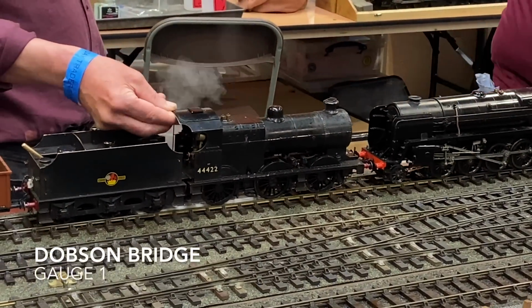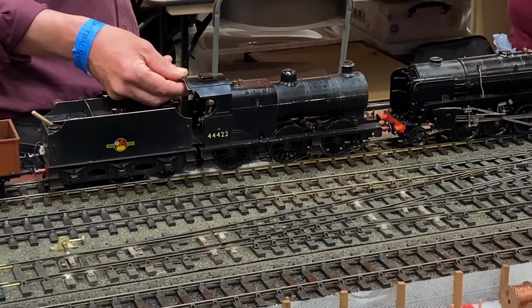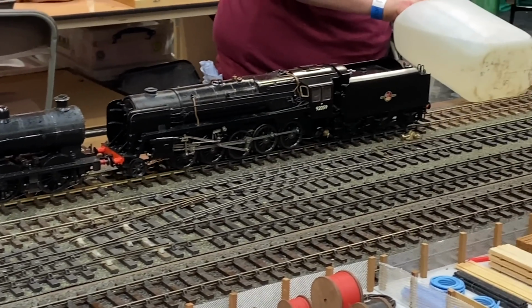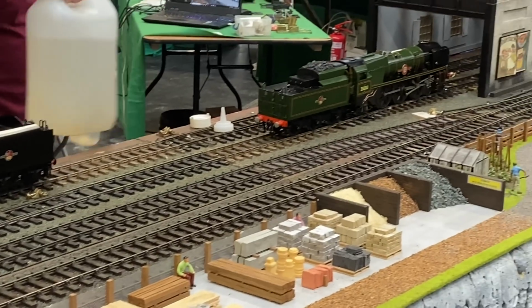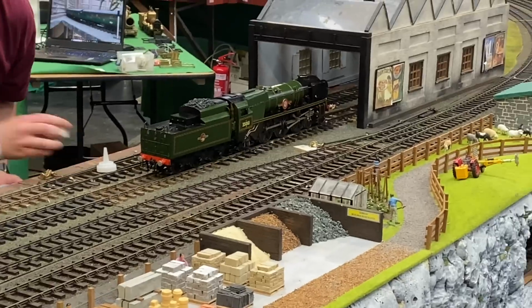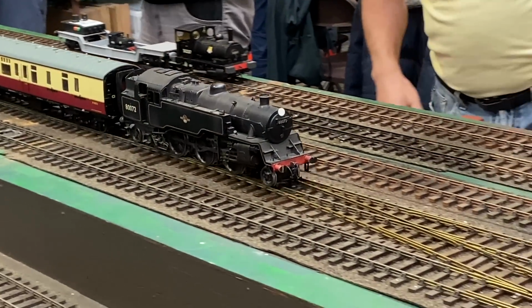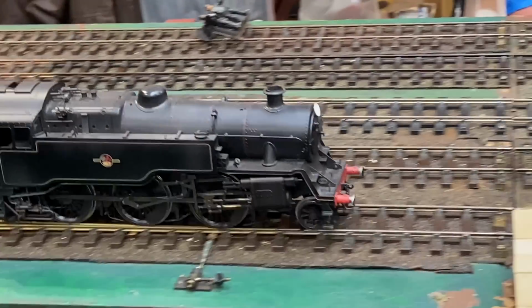Next up is Dobson Bridge in Gauge 1. This layout is an anything goes layout, and literally anything goes, and mostly powered by its own steam. This layout is truly magnificent. It doesn't need lots and lots of scenery, it's just a magnificent layout to watch because of the engines that go around, such as this Standard Class 4 here, all running under their own power. I could have watched this for hours.